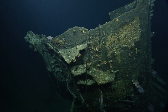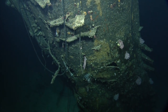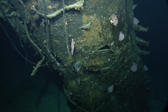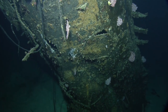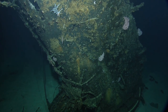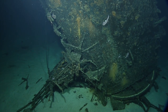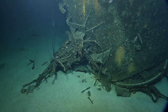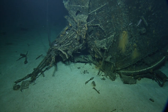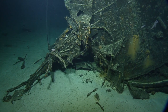Move 10 meters north for me, please. Yep. Bridge nav, 10 meters due north. I thought you could do it all from there. Affirmative. Well, that forward door must have been pretty heavy. Yeah, I can imagine. Massive. Cone shaped, and so it's pointing down into the sediment. We're not seeing the cone shape of it.